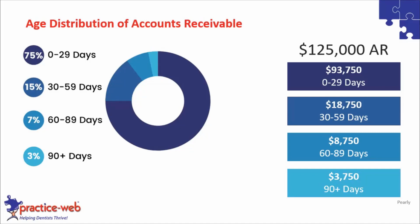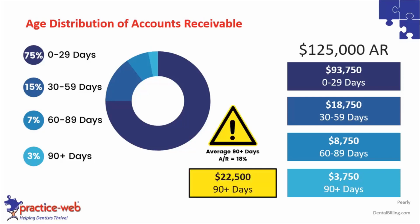So this is the ideal scenario, considering the fact that you're not going to get to perfect where everything's within 0 to 30 days, but this is where a good practice would be. The problem is, as found by eDental Assist Billing, the average practice has 18% of their AR in that 90 plus days period. So a large amount, almost 20%, is way out there, and some practices are even worse than that, in their worst position. This is the reality, right? So we can see how far we are from the ideal targets of the age of your AR.